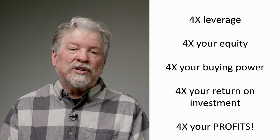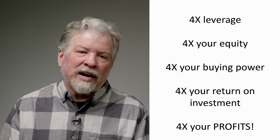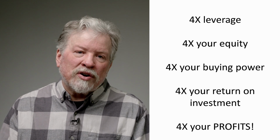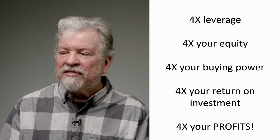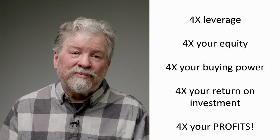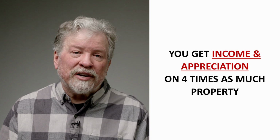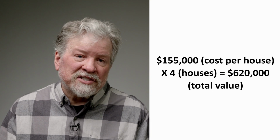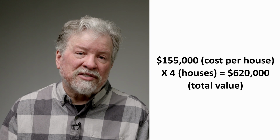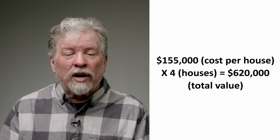When you only have to put 20% down to buy a property, you can buy 5 times as much property for the same money. Even if you figure in the costs of the money, the closing cost, you can still buy 4 times as many properties. Thus, 4x leverage. You buy 4x the amount of property. You get income and appreciation on 4 times as much property. So in this case, $155,000, that's the cost per house, times 4 houses, that's $620,000 total value.